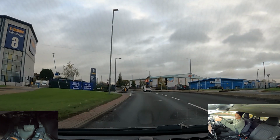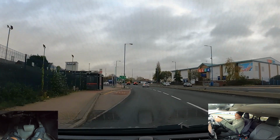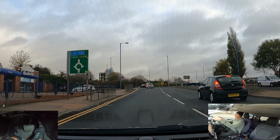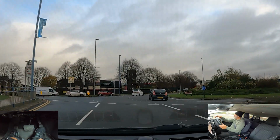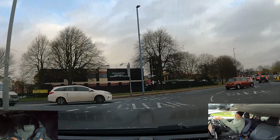Next roundabout, I'm going to go straight on, second exit. So again here, we can use the middle lane or the right lane. I'm going to use the middle lane. Centre, left, signal left.